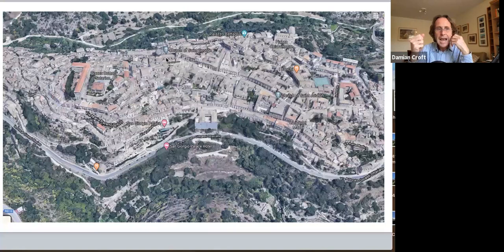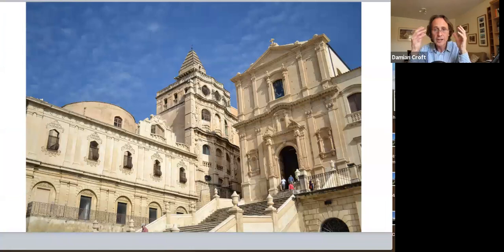Let's go and look in a little bit more detail at what we mean by Baroque architecture. How does it manifest itself? So here we're going to go back to Noto, and what we're looking at here is the Church of St. Francis of Assisi and the Monastery of San Salvatore, St. Saviour. And I wanted to show you this photo because I think it demonstrates some very good examples of what we mean by Baroque architecture.